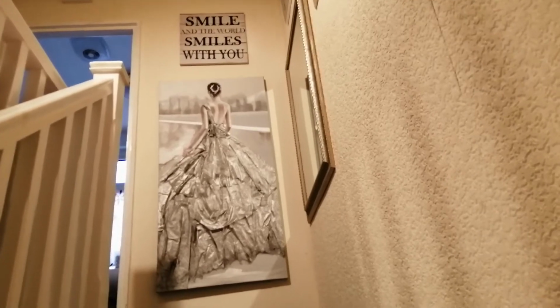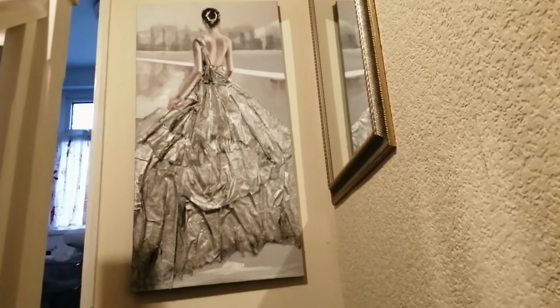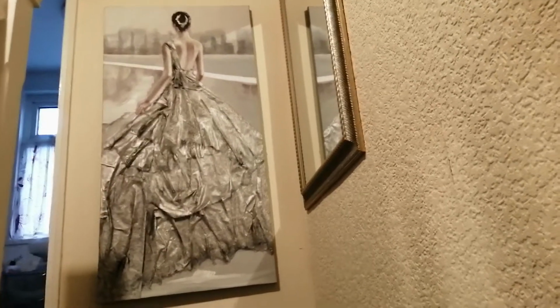Smile and the world smiles with you. And that is Daisy. I don't know if that's a real name, but I love it. It's a proper textural picture is that. It came from B&M Bargains when we moved in like 8 years ago. But Taylor back then fell in love with her and decided to call her Daisy. But look at this, guys. This is just an awesome work of art.